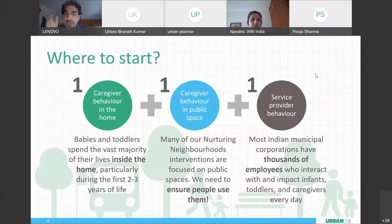And yes, someone mentioned this, I apologize. When we talk about caregivers, I use that word a lot. Caregivers could be mother or father, but sometimes it's the grandparents, sometimes it may be an auntie, sometimes it could be someone else in the family who's taking care of the kids. So yeah, apologies for using that language.